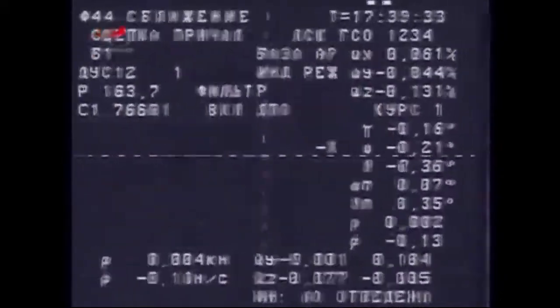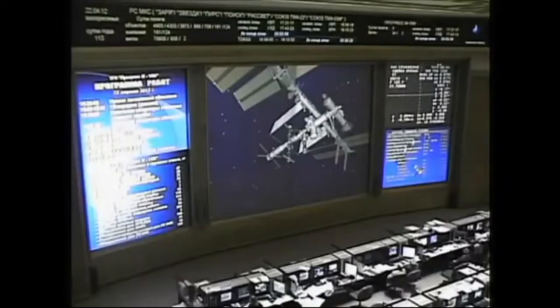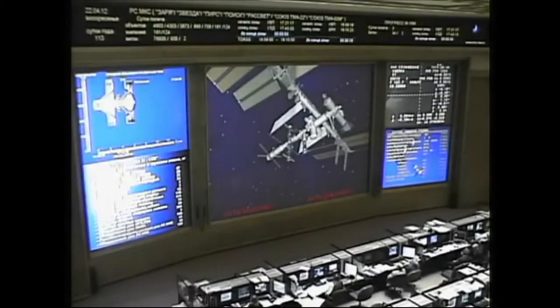Contact. Copy contact. Capture. Contact and capture confirmed at 9:39 a.m. Central Time. Anton, how is the comm quality? Do you want to switch to Space to Ground 1? Yes, let's do that. The two spacecraft docked while flying just over northern China, just south of the Mongolian border, about 249 statute miles above the Earth's surface. Loud and clear.